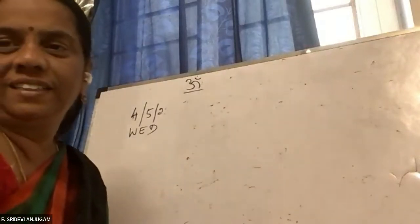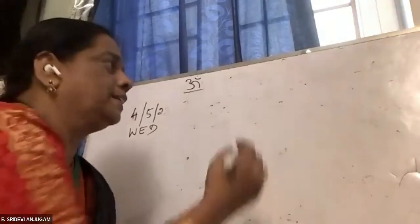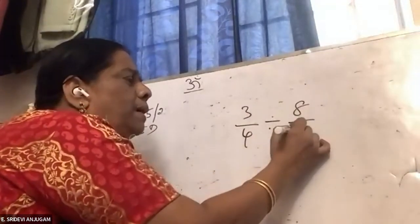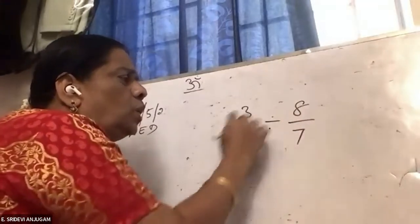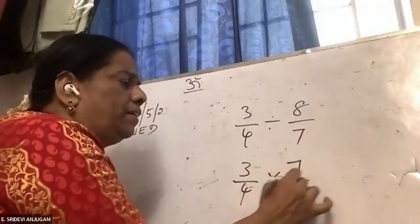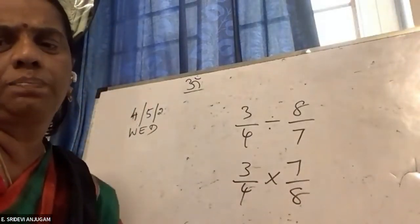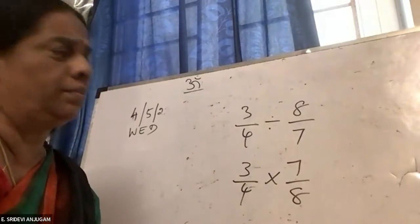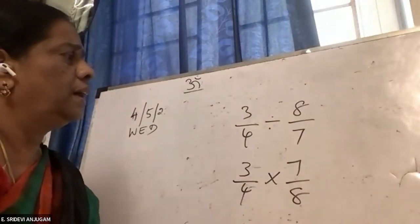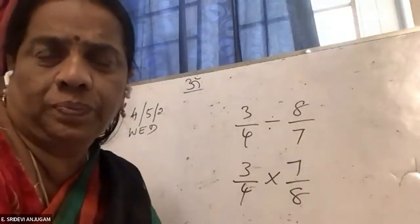Yes, any other? Multiplicative inverse is the reciprocal. Reciprocal: 3 by 4 divided by 8 by 7. So how to do this multiplication? 3 by 4 multiplicative inverse. The children totally forgot in these past 2 years. We have to teach everything again from the beginning. And then here also, cancellation.